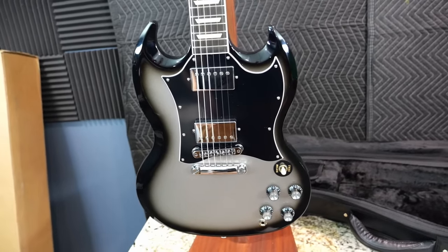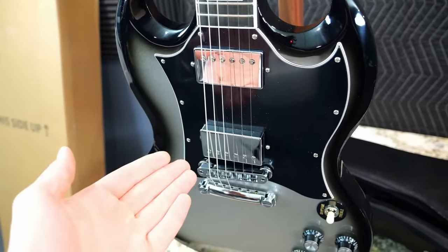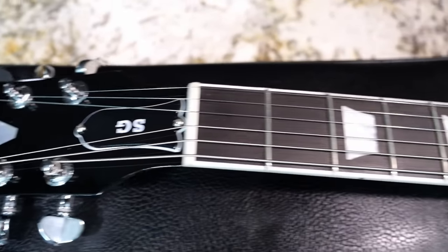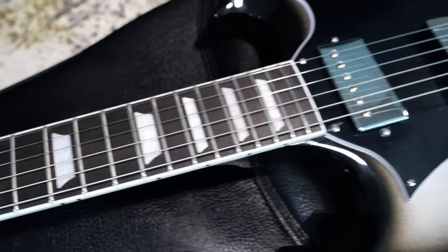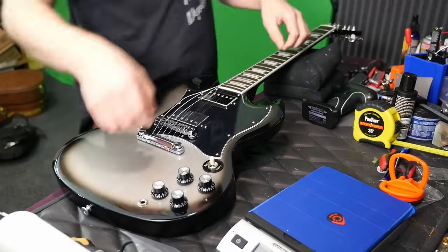Make your own decision if you want one, but it still comes with the same soft case, so it's not like, hey, this one's a little bit more, but you get the hard case. No, same stuff. Pickups are the exact same, 490R, 490T. It really just comes down to finish and fretboard. So let's go ahead and throw this one on the workbench to take a QC report and look at its parts and specs. And unfortunately, I'm already seeing a lot of bad stuff on this example, but we'll power through it together.